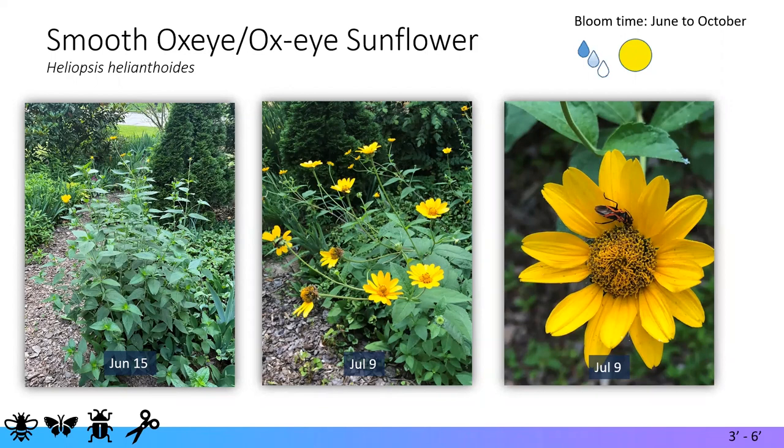So this is one that you will want to plan to thin annually. You know, I think it's always easier if you know ahead of time how much work is involved in a plant. But this is a beautiful plant, just needs some editing to keep it where you want it in a more formal garden setting.